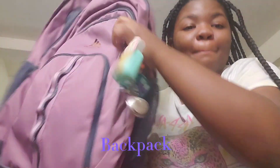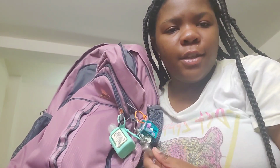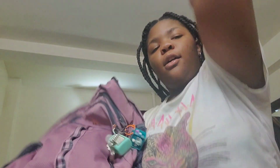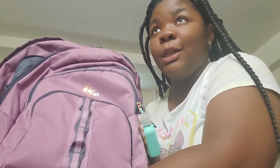All right, guys. So the first thing from my back to school haul is, of course, my backpack. And I've already put some little keychains on here already. This is a locket from my grandpa. He passed away. It's my backpack. It's by Adidas. It's my favorite color, purple. It's definitely a Rapunzel shade. It's giving Rapunzel vibes. Rapunzel purple. It's from Adidas and I love it.